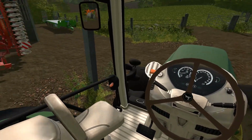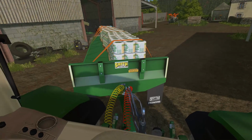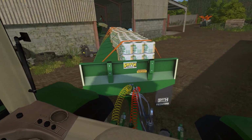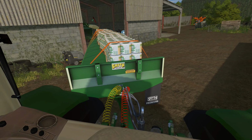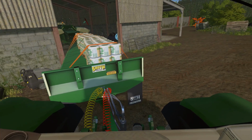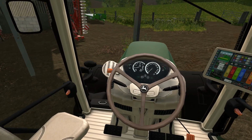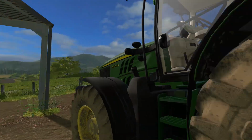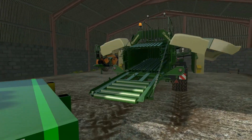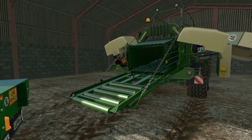Looking at the front there, a little bit more room, take advantage of that. Okay, let's go and have a look, see what we're looking like. Don't want to crash into anything. A great deal of room.